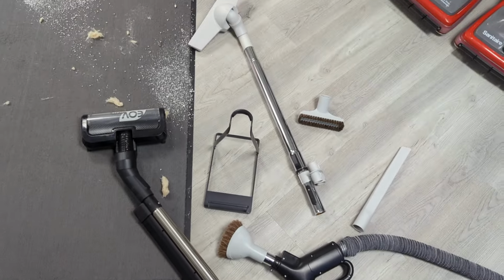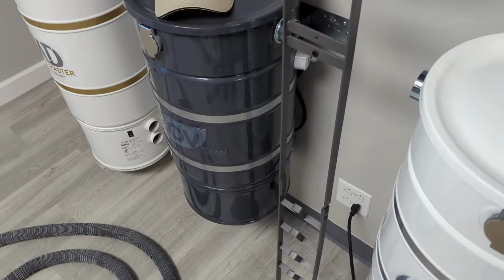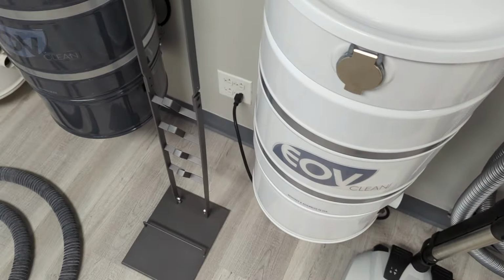This changed her experience with that central vac. She loves it again. And you know what? We didn't even have to replace the canister. That was working fine because these things last forever.